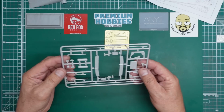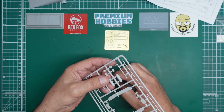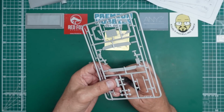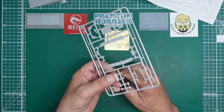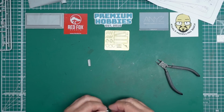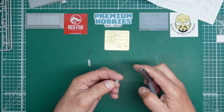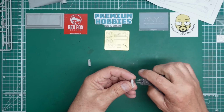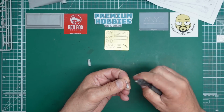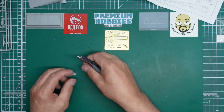So the first thing we're going to do is get these halves glued together. This is our charge. Now this is what they call a short run kit. I'm sure it's not a short run kit. I'm sure it's going to be in production for a long time. But I'm just going to get these sprue nibs off. And as you can see, the sprue nibs go onto the faces, so be careful.